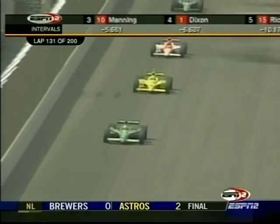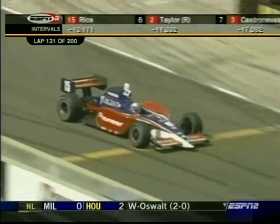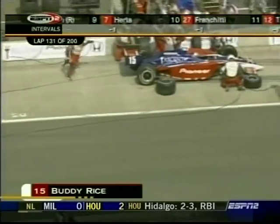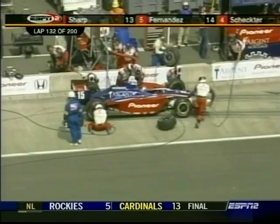And that battle with Scheckter is a battle for position. Castroneves, who just got around Rice, as Rice headed down into the pits. Rice in on the 131st lap. Report is that Tony Kanaan is also coming in.